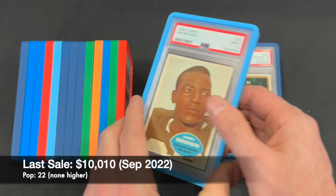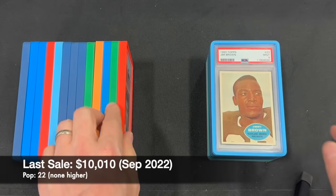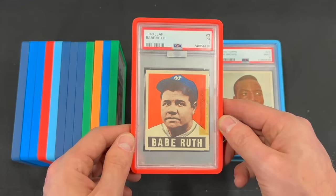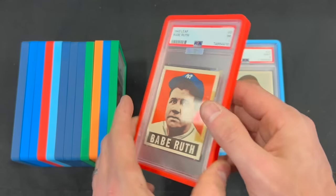You see the last sale was almost 2 years ago, just into five figures, $10,010. I think this would go for quite a bit more than that today. Babe Ruth, 1948 Leaf. PSA Poor 1. You can see it has tape along the right border there. Other than the tape, the card's extremely sharp.